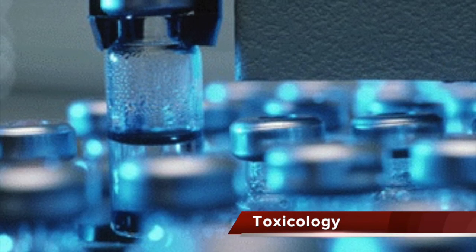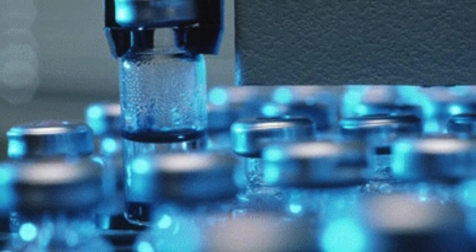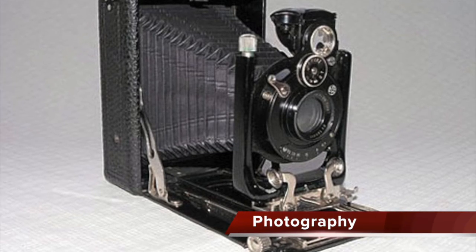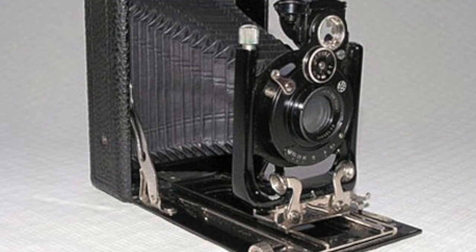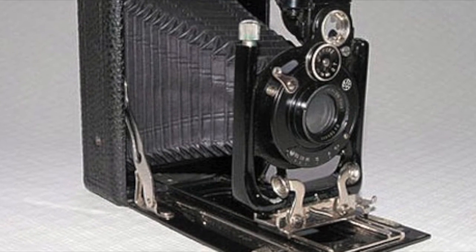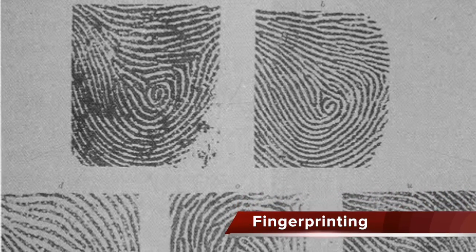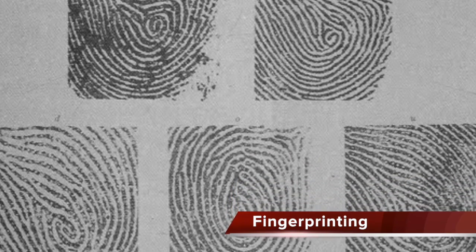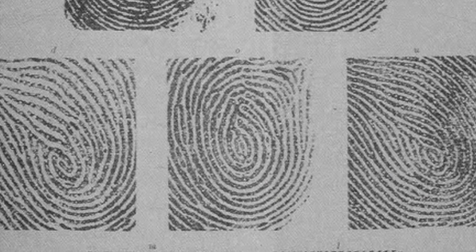In 1836, chemical testing was utilized, which ultimately led to the first use of toxicology. In 1854, the first use of photography for the identification of criminals and documentation of evidence and crime scenes was recorded. Making yet another huge leap in forensics, in the year 1880, fingerprints were found to be unique, which then led to the first recorded use of fingerprints to solve a crime in 1892.